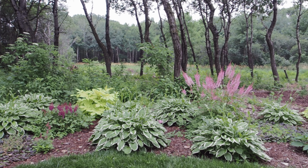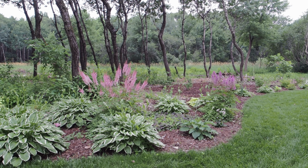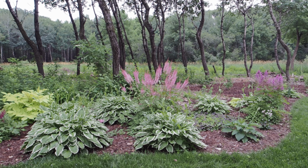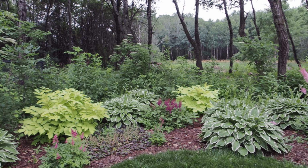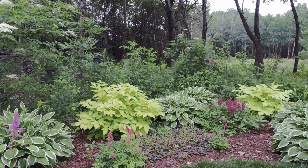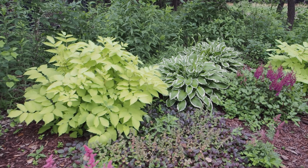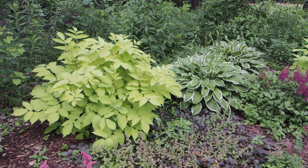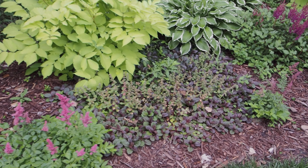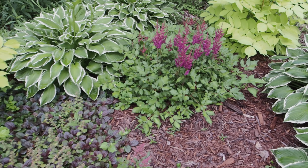All right, so back to the astilbe and hosta bed here. And just check that out. Some of these are almost as tall as me. And I'm 5 foot tall. So we got the Sun King in back there. More hostas in the front. We also have some chocolate chip ajuga in the front. It's already bloomed. So it's a good ground cover. Keep some of those weeds out.